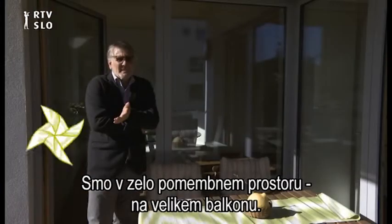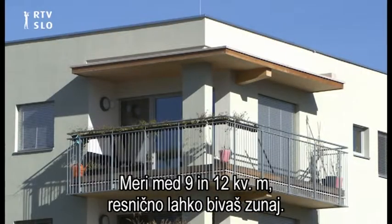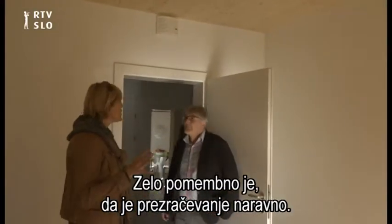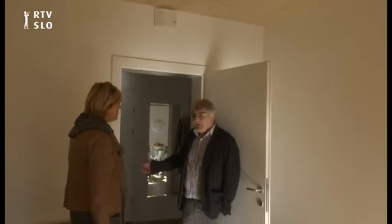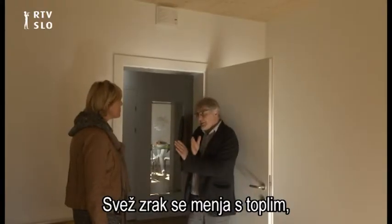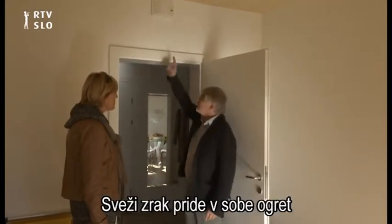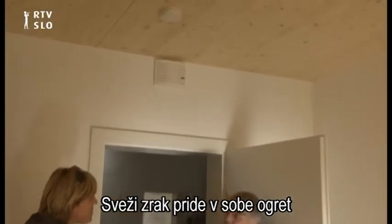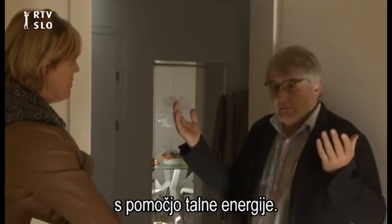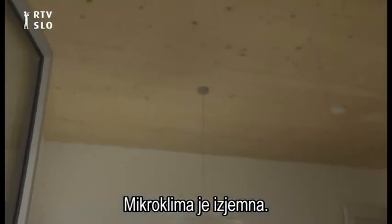The main place where we are standing is a big balcony of about 9 to 12 square meters, so that you really can live outside your flat. A very important thing is that you use natural air. That's normal in passive houses. We get fresh air, mix it with warm air, and there is energy exchange in this room outside here. With that, we give fresh air to the rooms, also already tempered by energy which is coming from the ground. So it's a fantastic climate, that's the main thing.